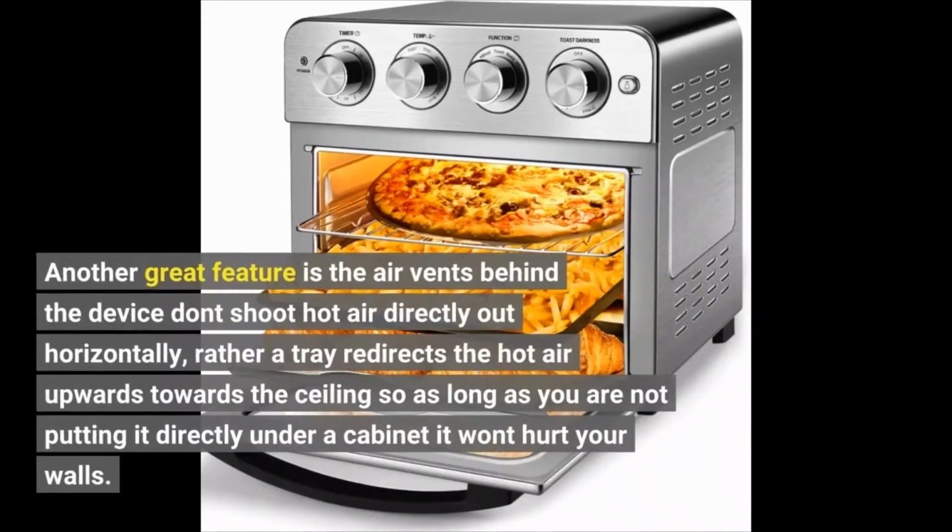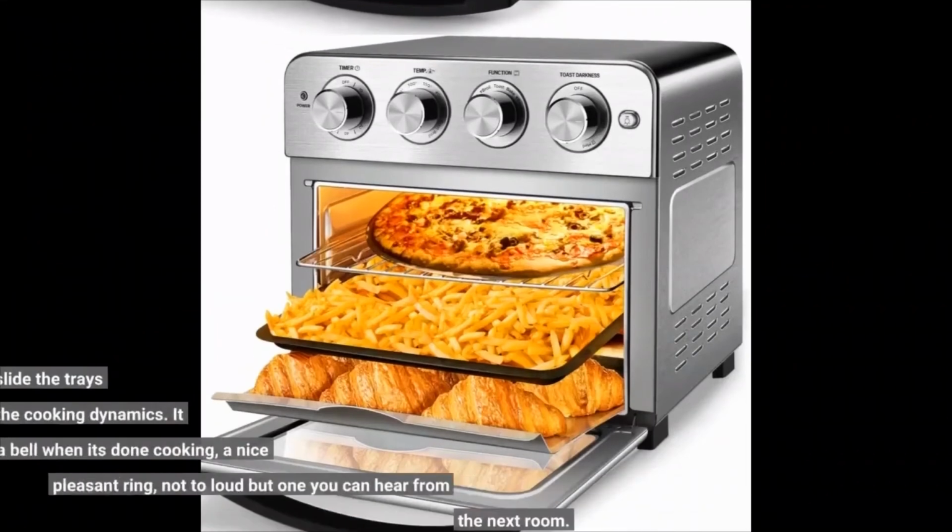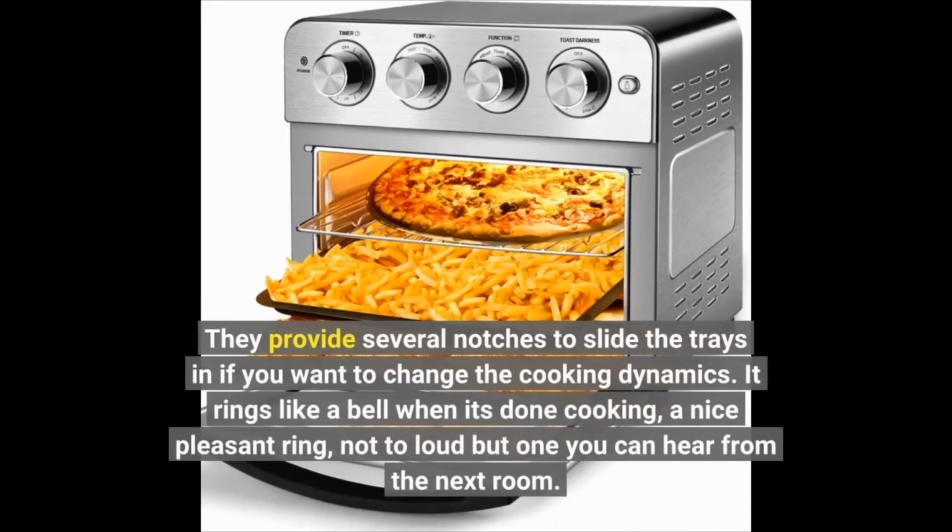Another great feature is the air vents behind the device don't shoot hot air directly out horizontally. Rather, a tray redirects the hot air upwards towards the ceiling, so as long as you are not putting it directly under a cabinet, it won't hurt your walls. They provide several notches to slide the trays in if you want to change the cooking dynamics. It rings like a bell when it's done cooking, a nice pleasant ring, not too loud, but one you can hear from the next room.